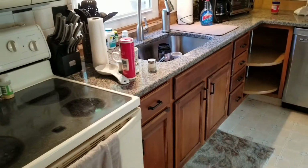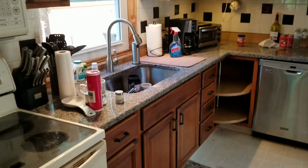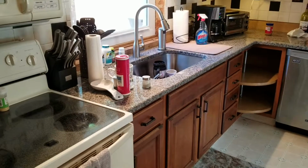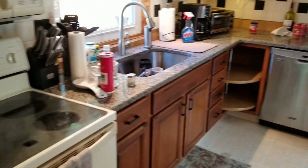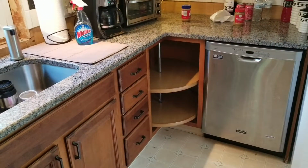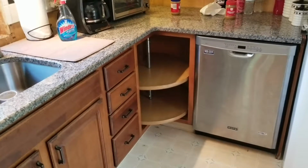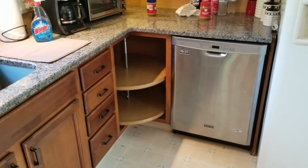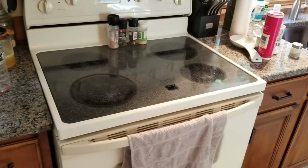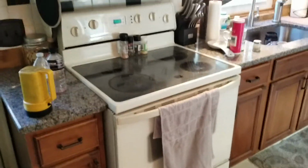So we had new granite countertops installed this week. So the burn from the tick was there for a few months. So the new countertops went in. I think it was Tuesday or Wednesday. I forget what day, Thursday. So then all of a sudden, the Lazy Susan, it just literally fell off the track. So I fixed that this morning. And Patti went to use the stove this morning, and now the stove doesn't work. So now we have to go back out.